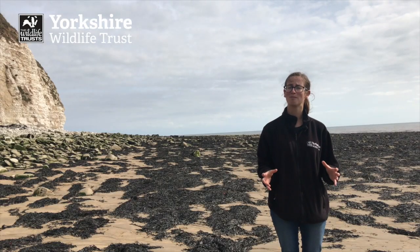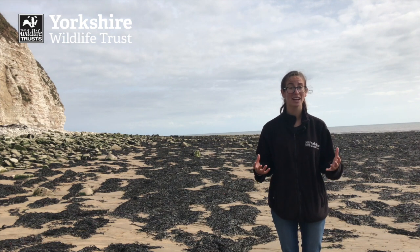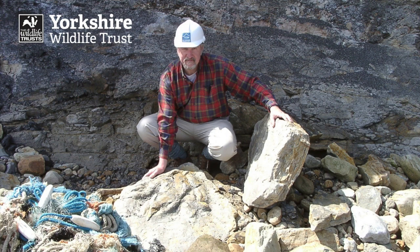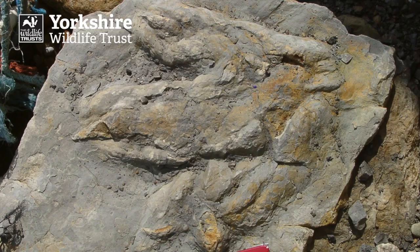Today we're going to become seashore scientists and find out how tall a Megalosaurus was using its fossilised footprint. This fossilised footprint was actually found at Burniston Bay in Scarborough and is 164 million years old. A Megalosaurus was an ancestor of the T-Rex. The three-toed footprint indicates that the dinosaur walked on two legs, just like human beings, as we are both bipeds.